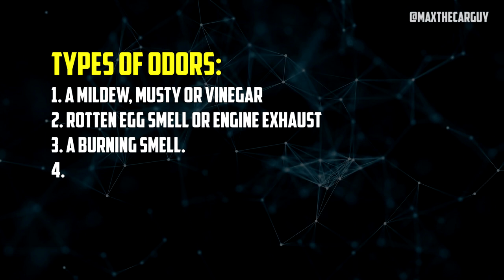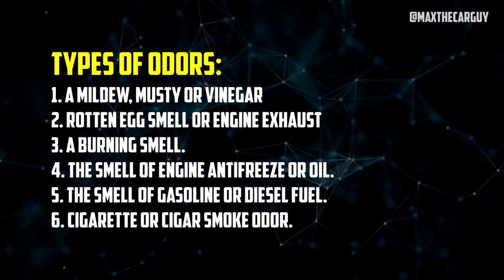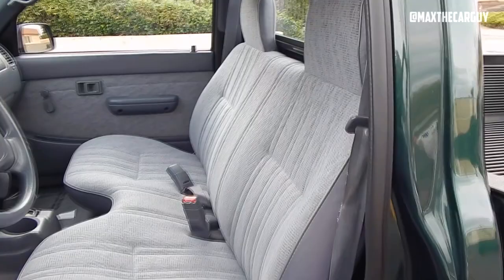2. Rotten egg smell or engine exhaust. 3. A burning smell. 4. The smell of engine antifreeze or oil. 5. The smell of gasoline or diesel fuel. 6. Cigarette or cigar smoke odor. Be aware that some of these odors might be present in your car but not in the climate control system. This group includes smells like cigarette and cigar smoke as well as musty smells.